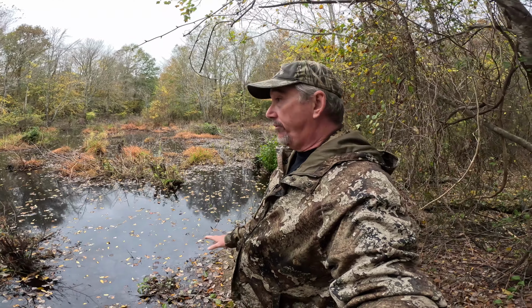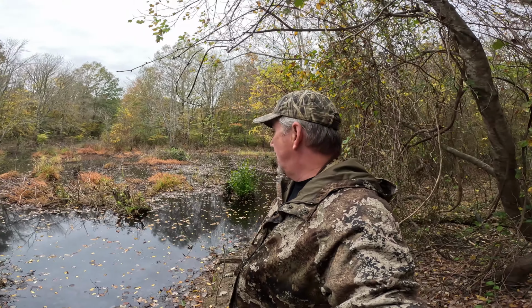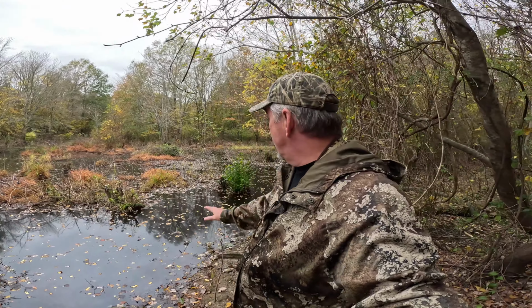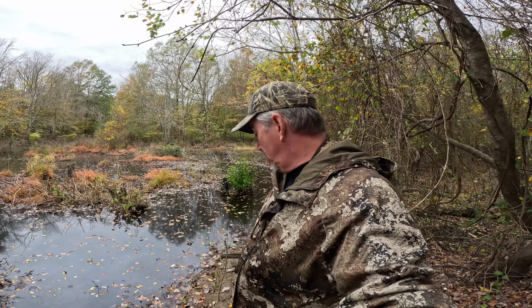I was even, when it was full, a little concerned that maybe it was too deep. Ducks really like to feed, the mallards, the woodies we get here. We get lucky and see a pintail. They like that 8 to 12 inches of water. These dishes, it's even deeper over there. I bet it's shin deep. In the back it's even deeper. So that's fine. I was a little concerned this would be too low. I don't want it to really get any lower.